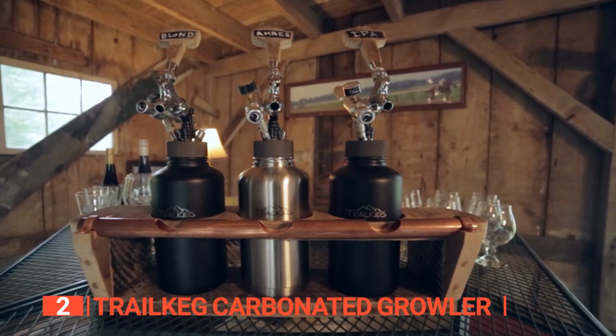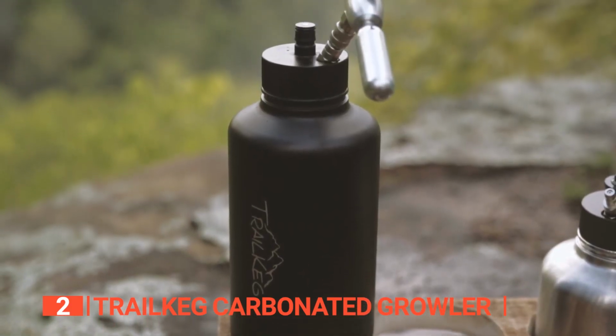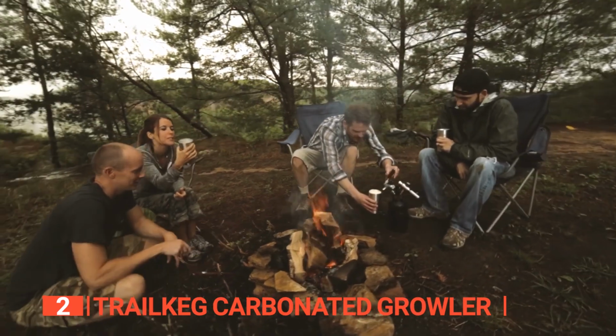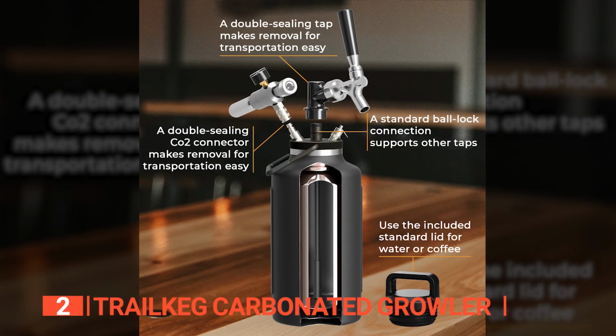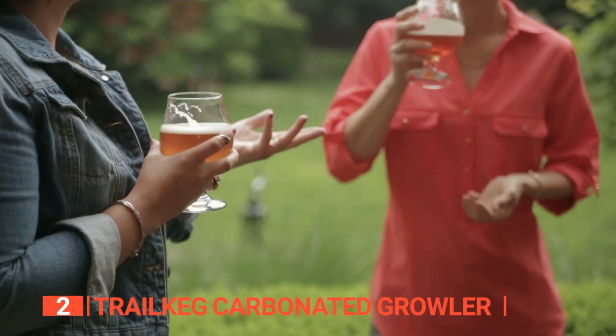But the TrailKeg is more than just a one-trick pony. Its sturdy 18/8 stainless steel body can handle anything you throw its way, whether you're roughing it in the great outdoors or having a backyard BBQ with your buds. And with its double-wall vacuum insulation and 48-hour cold retention, you can take your time enjoying your beer without worrying about it getting warm.